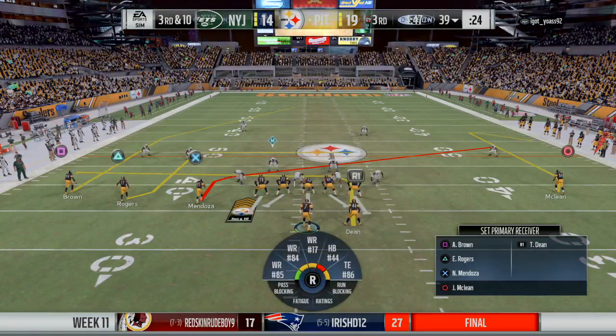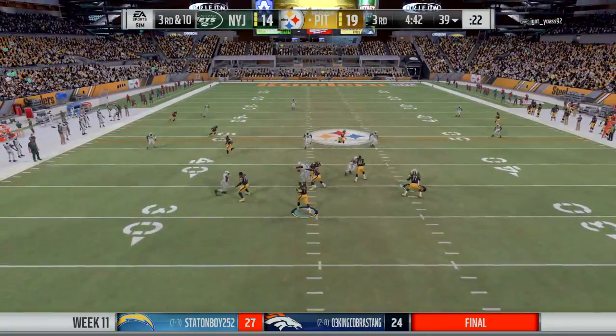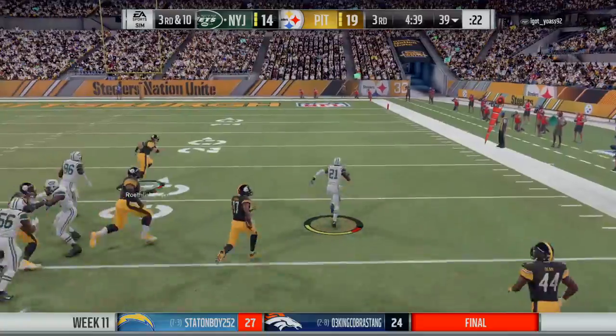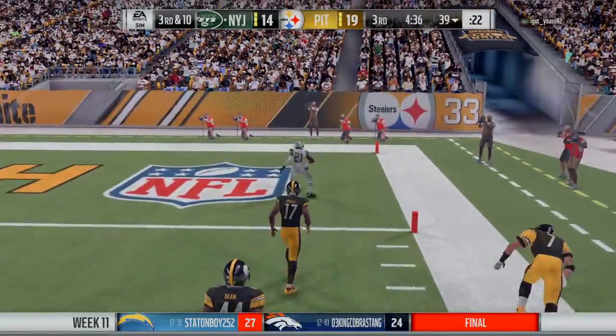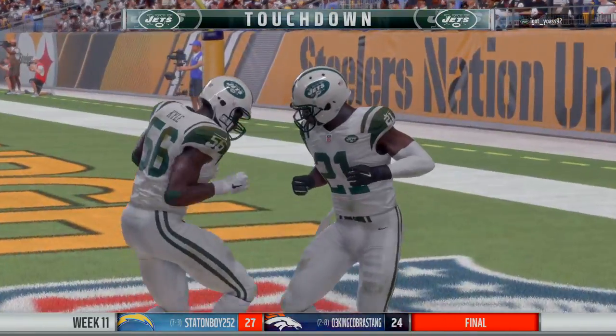Hurry up, let's go. From the gun on third down, it's Roethlisberger. And he fires one that's intercepted. Picked off by Morris Claiborne. And he brings this one back. It's a pick 6 and a jet touchdown.